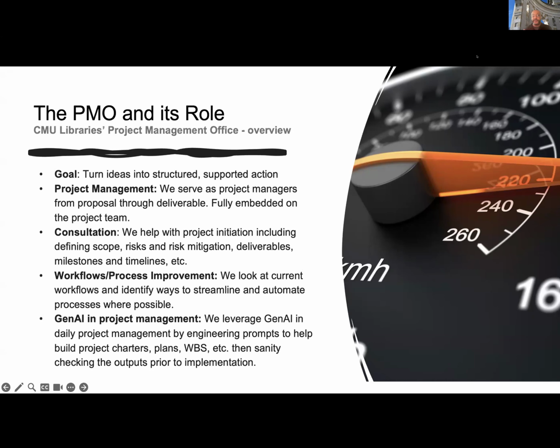While we may help get a project started, we're not necessarily embedded on the project team, but we can help define the scope, risk mitigation plans, describe the deliverables and milestones, and create timelines. And we can also be called upon, if needed, to remove barriers and help things move along.